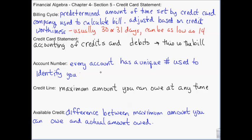But it can be as low as 14 days. So you could get a credit card bill every 2 weeks. If you have a bad credit history, or if you end up with a bad history with that particular company, they could shorten your billing cycle to try to make it more manageable for you. But again, you'd have like 2 bills a month at that point, and that kind of is difficult. So you want to keep your credit worthiness good anyway.